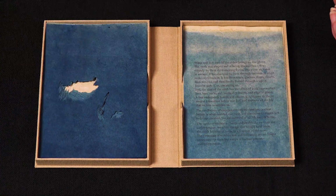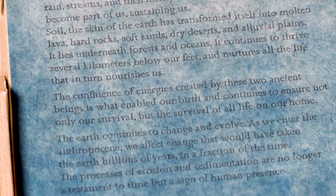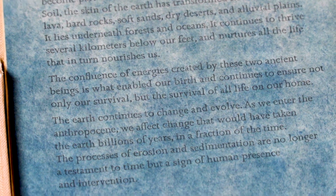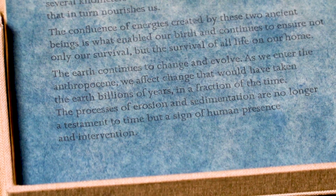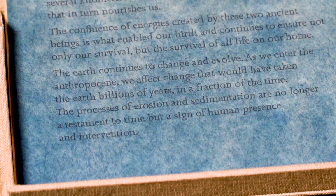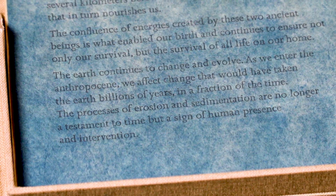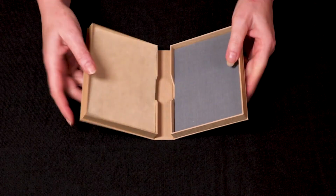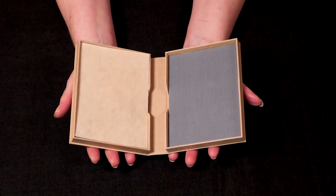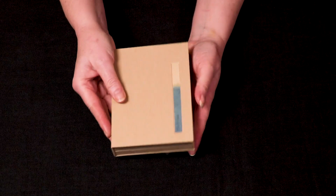us, sustaining us. As we enter the Anthropocene, we effect change that would have taken the Earth billions of years in a fraction of the time. The process of erosion and sedimentation are no longer a testament to time, but a sign of human presence and intervention." The 2 trays within the clamshell box housing this book might as well be our own 2 hands holding the world.